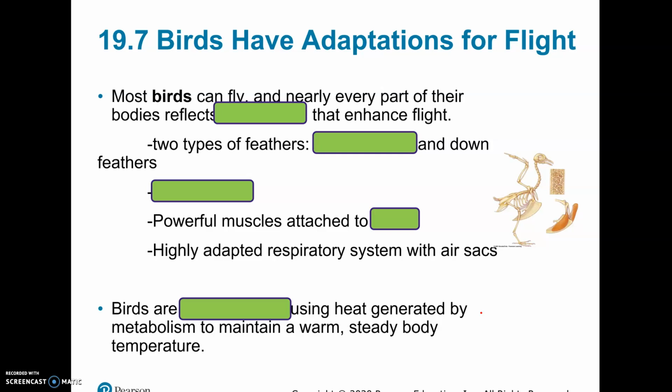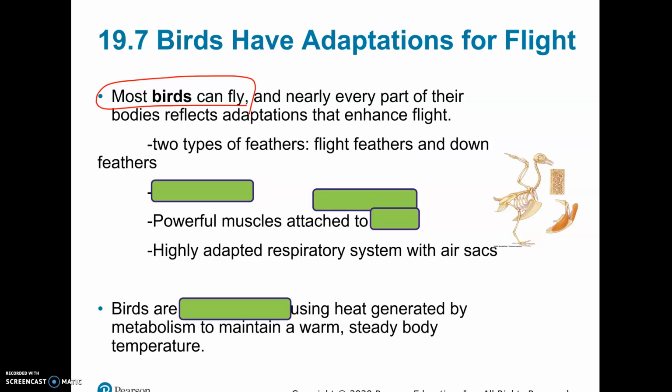So birds, be aware, not all birds can fly. That's like a trick question. Most can fly, but not all of them. Penguins don't fly. Ostriches don't fly. But their bodies do have adaptations for flying. One, they have feathers. Some feathers are for flight. Some, the down feathers, are for keeping them warm.